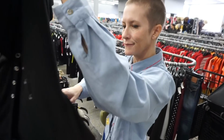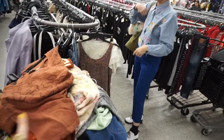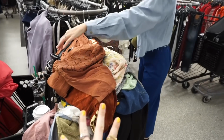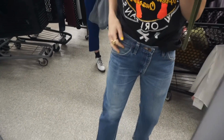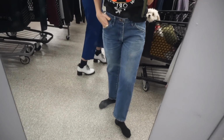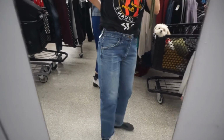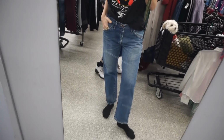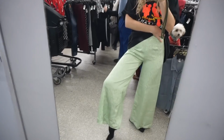We are now starting the sorting process. We've got all the things. Now it's all about going through all of this stuff, deciding what's worth trying on, what's a yes for sure, what's a no. Found these men's Wranglers. They're a little more low-waisted, but I'm really into just men's pants lately. And they're just so worn in and perfect. I love them.